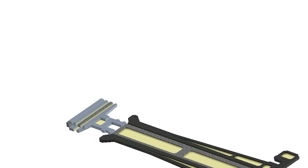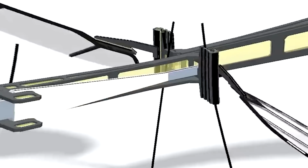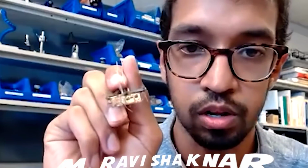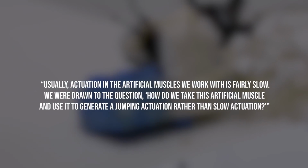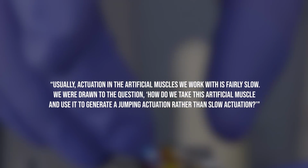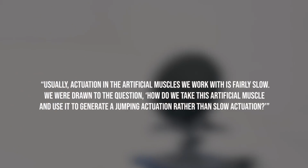Those impulsive movements were replicated in the robots, which are made of a polymeric artificial muscle. The robots latch on to build up energy and then release it in an impulsive burst to spring forward, explained M. Ravi Shankar, professor of industrial engineering at Pitt, whose lab led the research. Usually, actuation in the artificial muscles we work with is fairly slow. We were drawn to the question, how do we take this artificial muscle and use it to generate a jumping actuation rather than slow actuation?